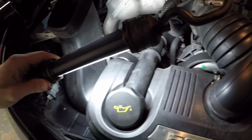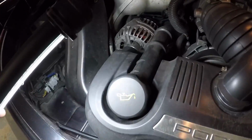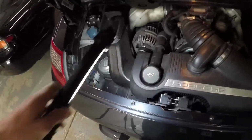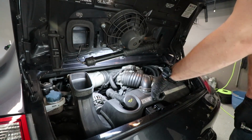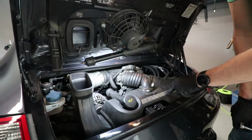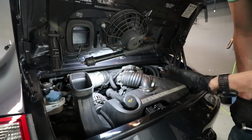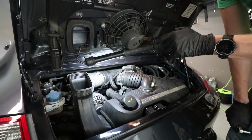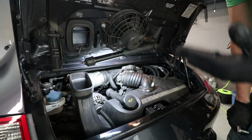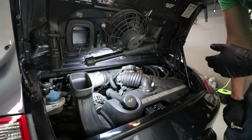Tightening the oil cap might fix the problem, but while I was in here, there were a few things I read online I could also do that certainly wouldn't hurt. I'm going to take off this air box, and then I'm going to clean the MAF. I'm going to inspect the air filter just because I haven't done that. And then I'm also going to try and clean the throttle body in case there's just some gunk on the throttle plate, and maybe that's causing a rough idle.